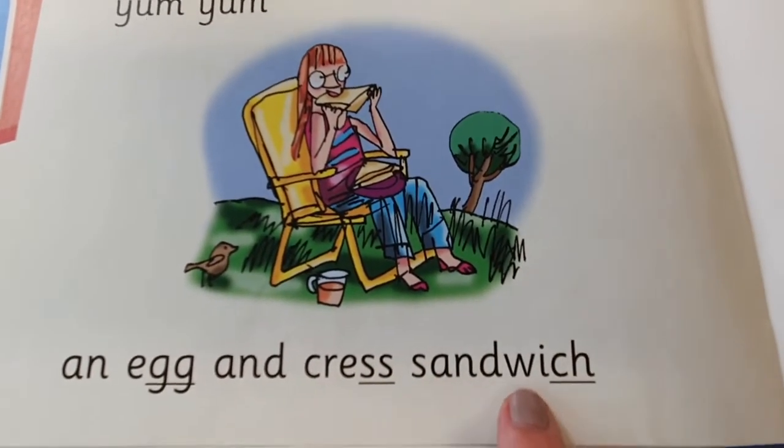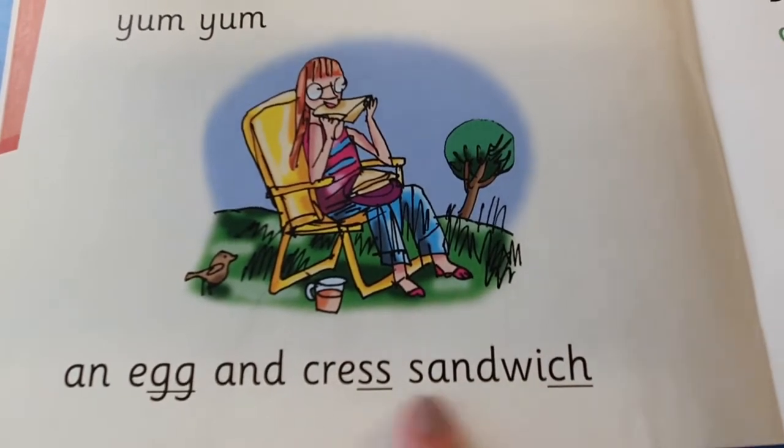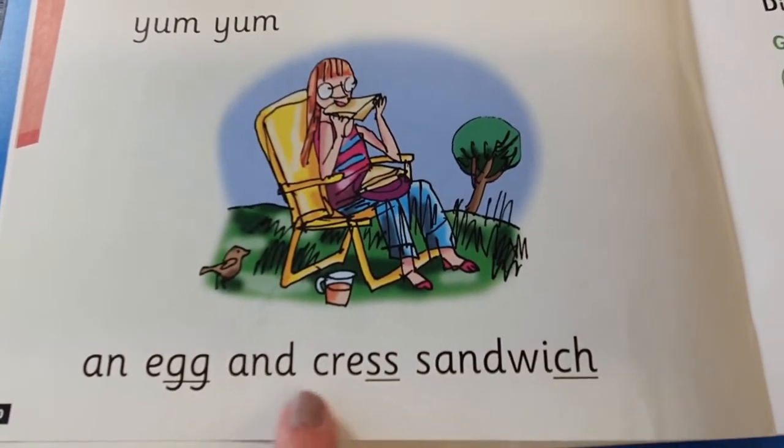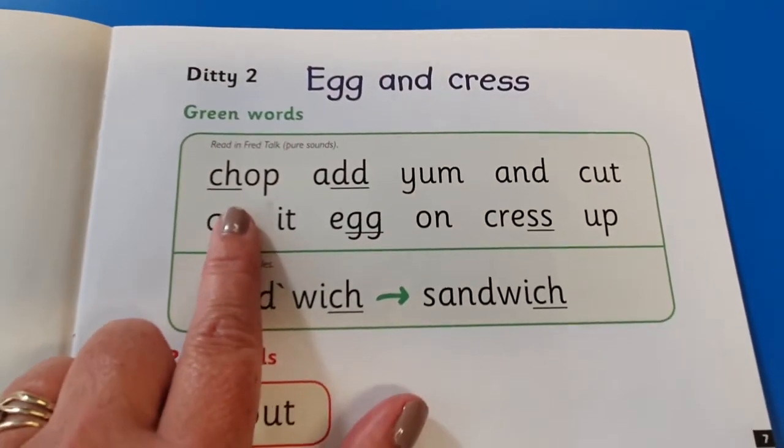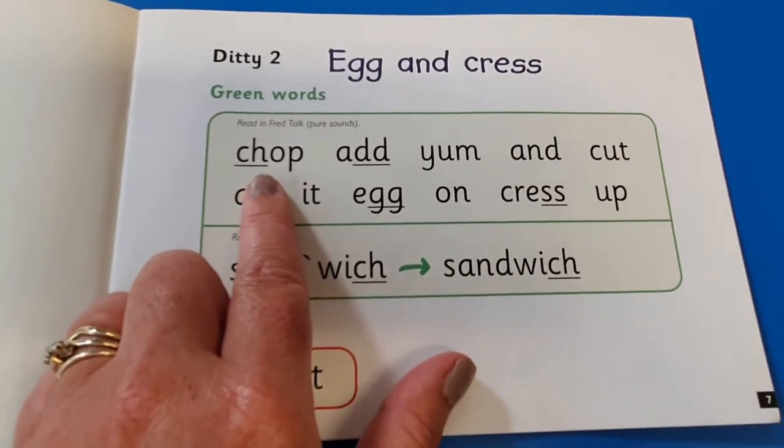Sandwich. An egg and cress sandwich. Now it's your turn to follow the words and read along.